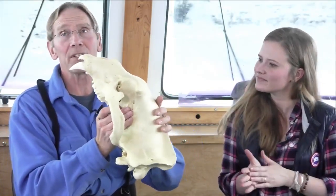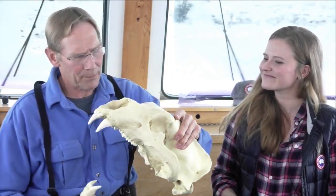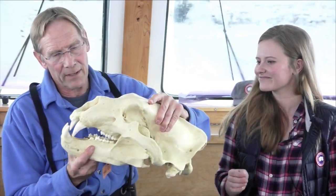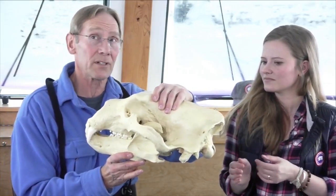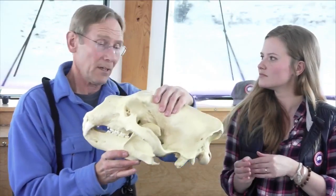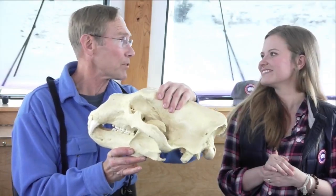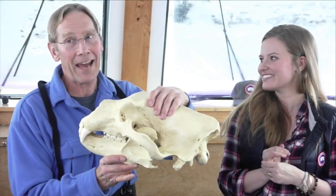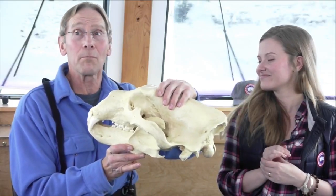Polar bears almost eat no vegetation. Sometimes you'll see them eat a little grass and things like that, but very rarely. And so they're principally carnivores, much more carnivorous than any of the other bear species. In fact, Alysa's major professor at the University of Alberta calls them lipivores. Yeah, he says they mainly eat fat. And healthy polar bears will eat mostly fat.